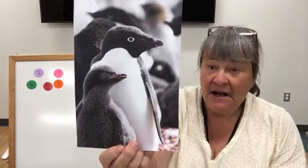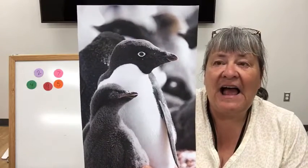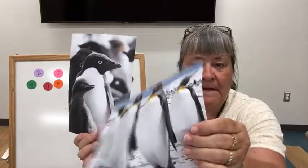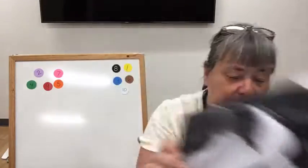I see a penguin looking at me. This is another type of penguin that lives in Antarctica. It's an Adelaide penguin. Now, it looks a little different than the first one we saw. Whoops, my first penguin was right here. Do you see some colors on this penguin besides the black and white? This one does not have the orange and the yellow on it. It's a different kind of penguin. It's an Adelaide penguin. I see an Adelaide looking at me. Adelaide penguin, Adelaide penguin. What do you see?